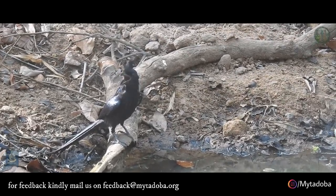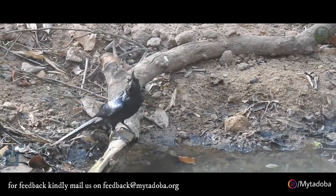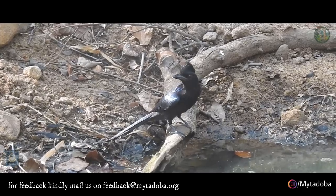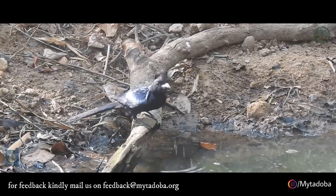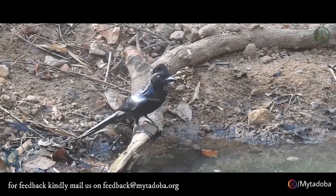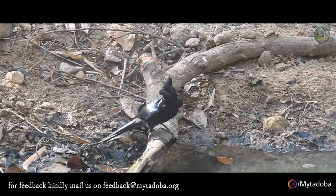Drongos are mostly black or dark grey, short-legged birds with an upright stance when perched. They have forked tails and some have elaborate tail decorations. Like here, we can see the greater racket-tailed drongo, a passerine bird quenching its thirst. They come to the water every summer.